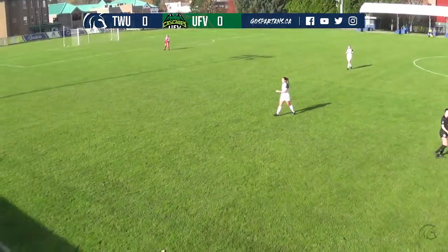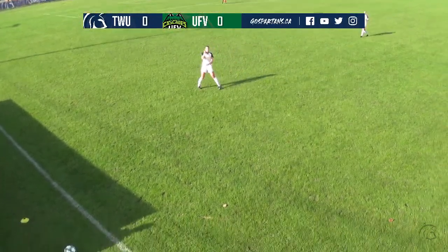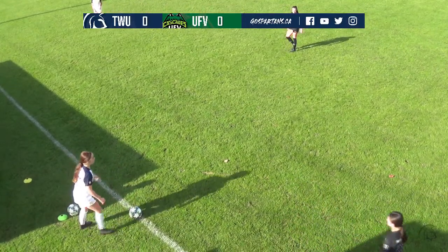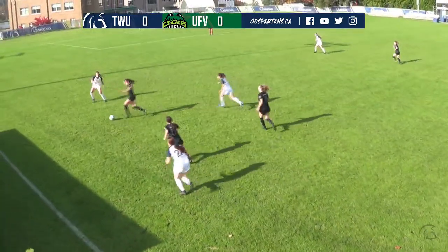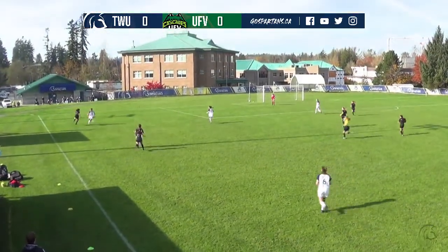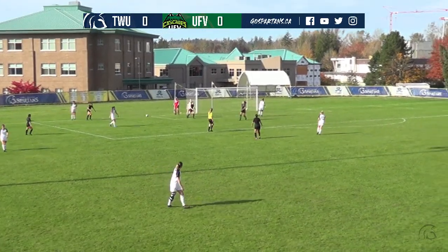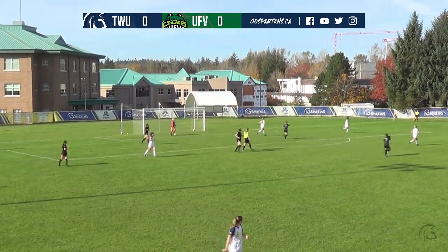Hicks pressured there by Sarah Parker, and the ball's just past our broadcast setup here. Here's a kick in for the Spartans. Cascades with the ball again. Pressuring down the wing. Here's Parker. Taken by Hicks and played for Miller. Another goal kick coming up here for Hannah Miller.